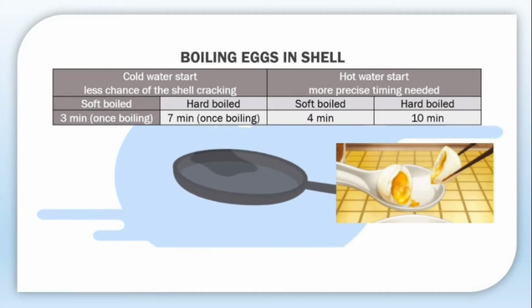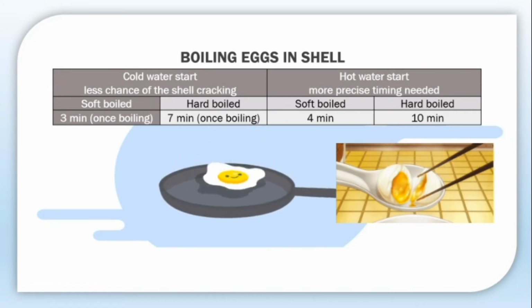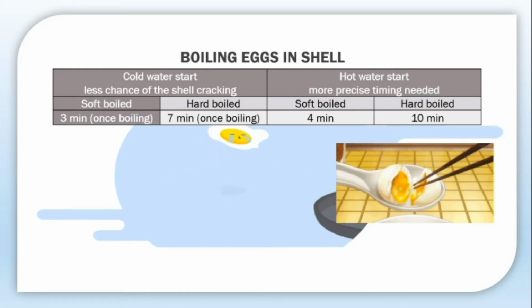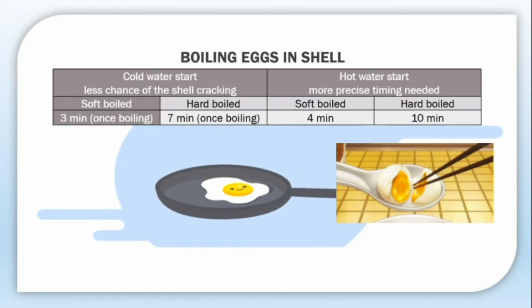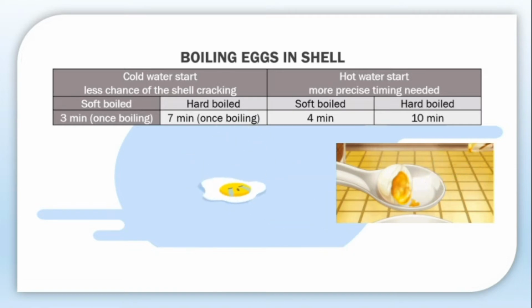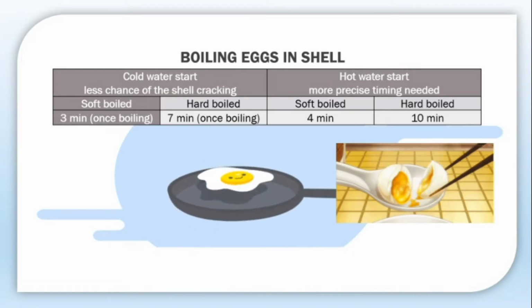If you're going to make a soft-boiled egg using cold water, you have to cook it for 3 minutes once boiling, while a hard-boiled egg should be 7 minutes once boiling. But if you cook a soft-boiled egg using hot water, it should be 4 minutes, and the hard-boiled egg should be 10 minutes.